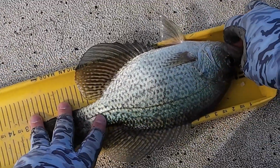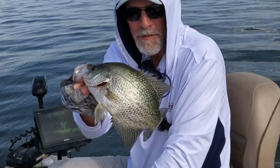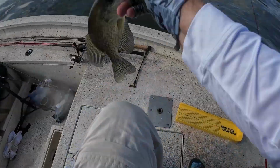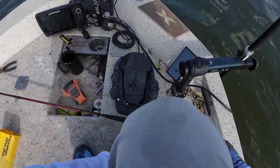12.5. 12.5 inch black crappie. Get in there. Number 2.